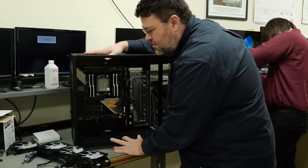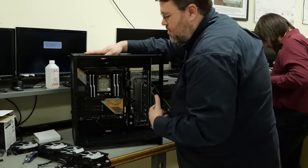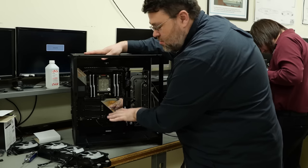So we've got the small rad in the top because the large radiator is not gonna work in the top. There's not enough room for the fans and the radiator. But at the bottom, we've got so much room for activities.